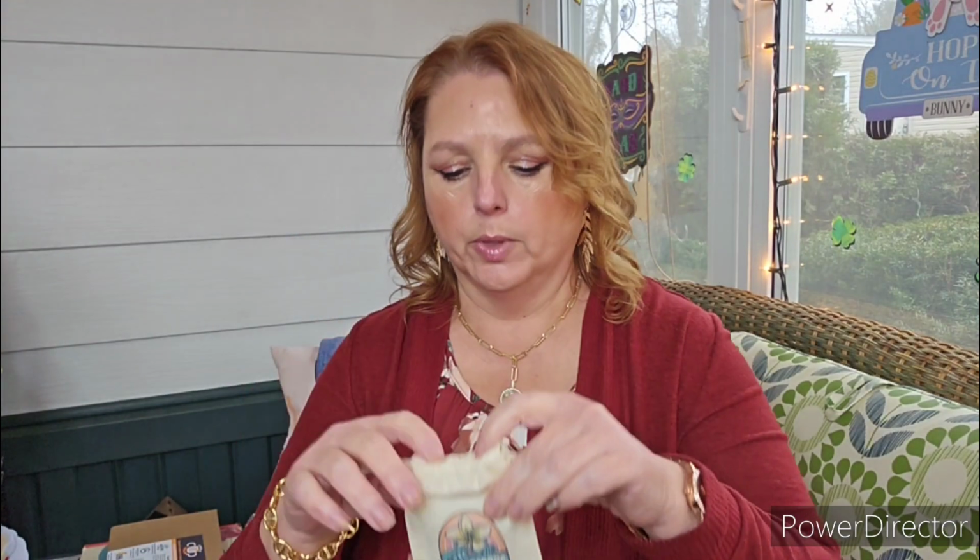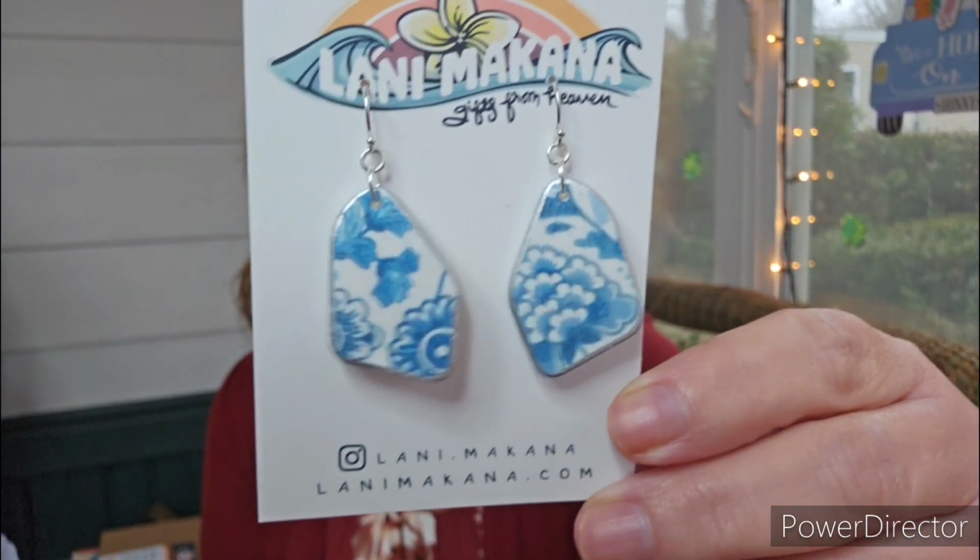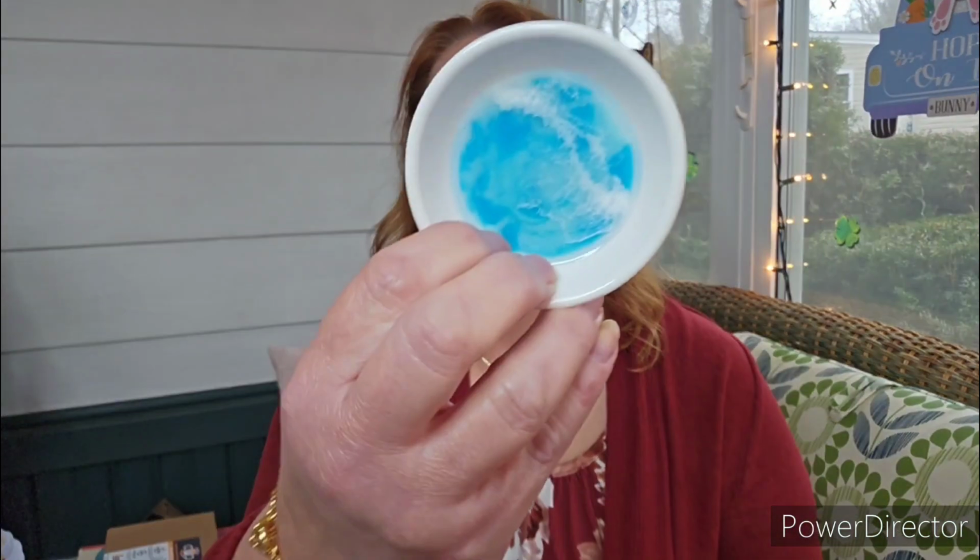Gorgeous. Our jewelry. Usually there's 2 pieces of jewelry. I only see 1 this time. I don't know if that's a change, that you're only going to get 1 piece of jewelry. Yeah, it does say just the 1. And these are sea pottery inspired clay earrings. Beautiful pattern though. The trinket dish is made out of resin. Or it says resin trinket dish, but I'm wondering if it could be the whole thing, I don't know.